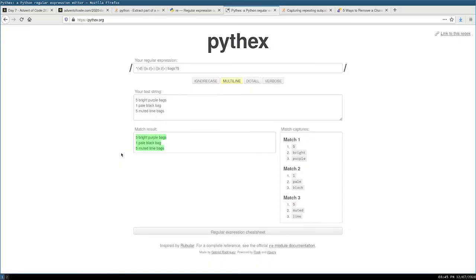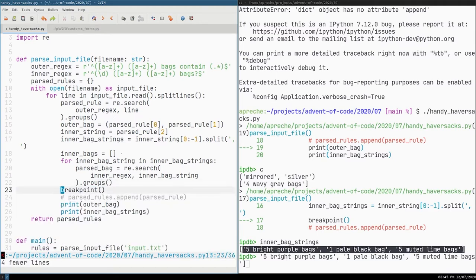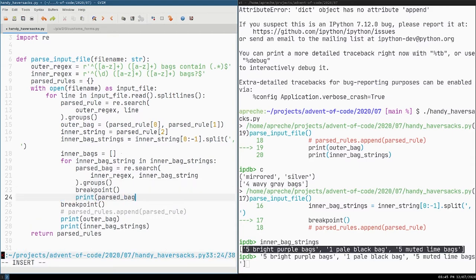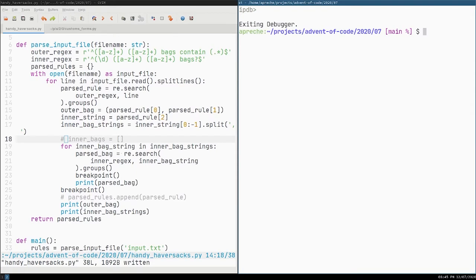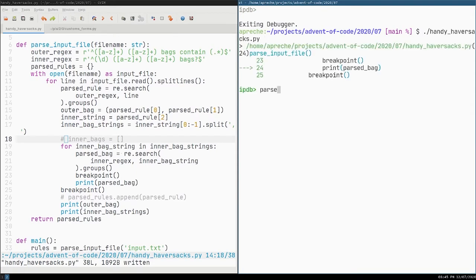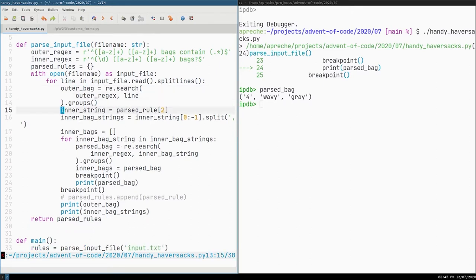Actually, we can just do, is it already a tuple? Let's see. Parsed bag. It's already there. We can just do inner bags equals parsed bag. Is this already a tuple up here also? Yeah, outer bag is already. We don't need that. There we go.